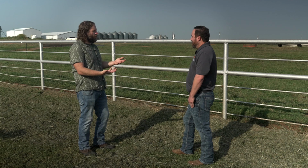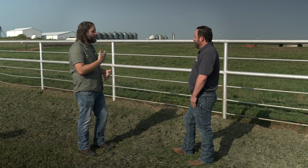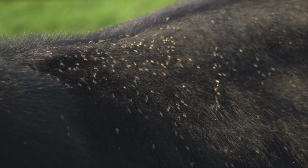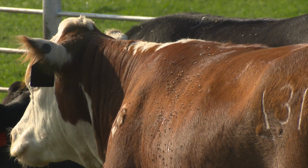All right, well, what about horn flies? This is the time of year that you can just look out and cattle are covered with them, so I imagine that is definitely an issue. Yeah, it's 100% impacting the animals. Like you indicated, we're getting into the early peak where we start to see hornfly numbers really increase between now and maybe August and September.